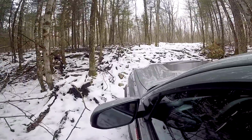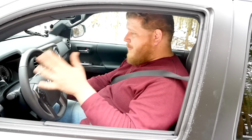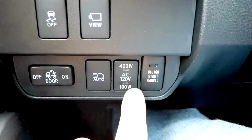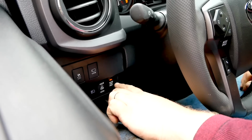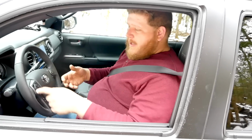Nicely done. I'm stopped here at the bottom of this hill, and this is a perfect time to demonstrate one of the unique features here on the manual Tacoma, and that is clutch start cancel. First of all, we're running right now, we're in 4 low, that is important, and now I've shut the truck off. So what you can do, turn the ignition on, reach down here and press the clutch start cancel button. It's down here to the left of the steering wheel, and the little light comes on. Now there's really 2 uses for this. The simple everyday use: hit the button, lean in the truck, make sure it's in neutral, and you can start it. You don't have to touch the clutch. Now that's just a convenience feature.